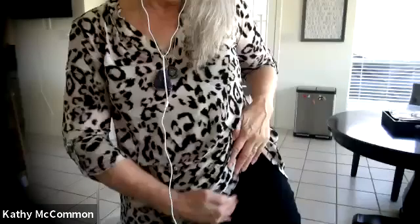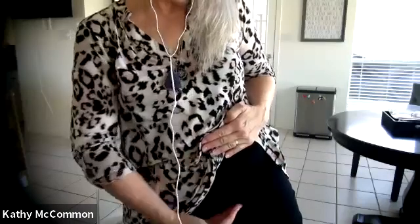Does anyone have any specific areas, can you speak to this one issue where I would like to work on maybe a hard place that I have? Mine is right in here, in the lymphatic area right here. Okay, so what you're going to want to do is really work with those abdominal areas.